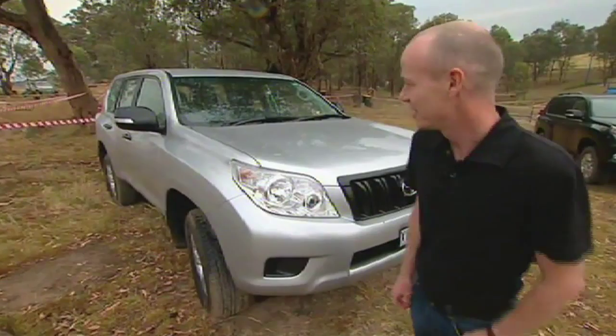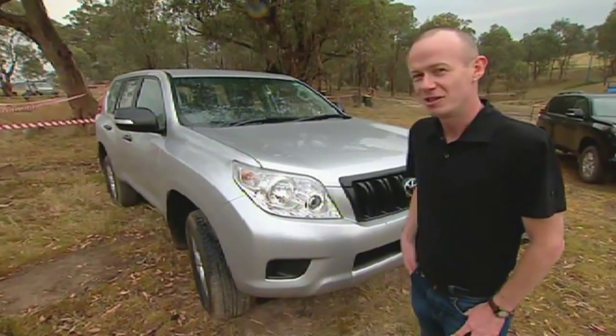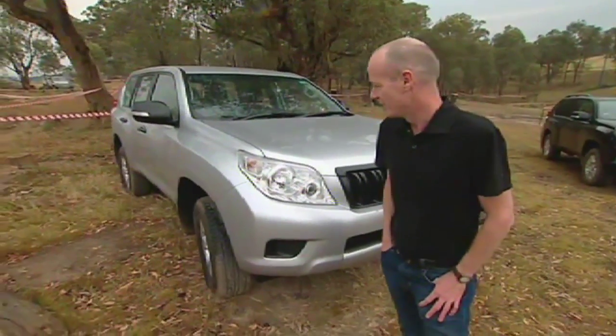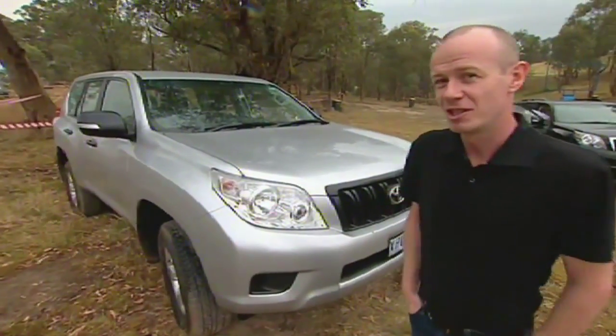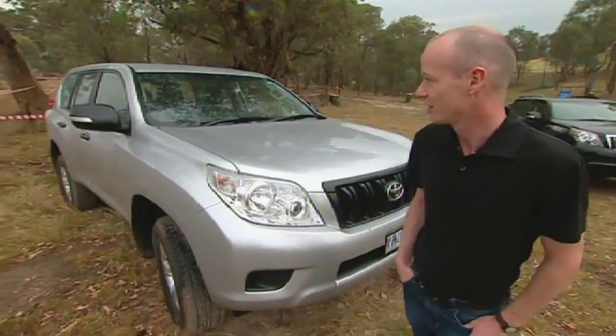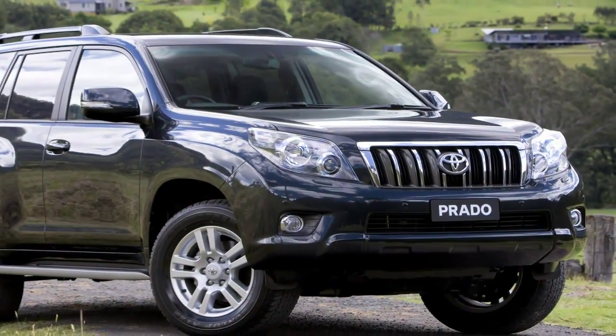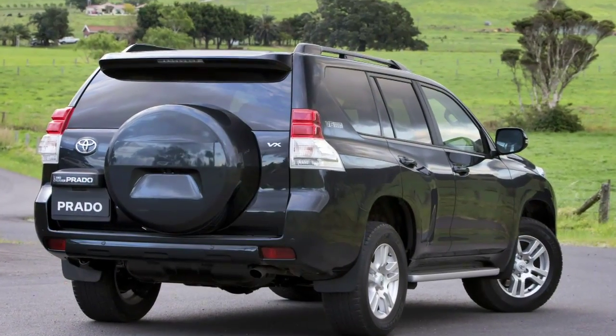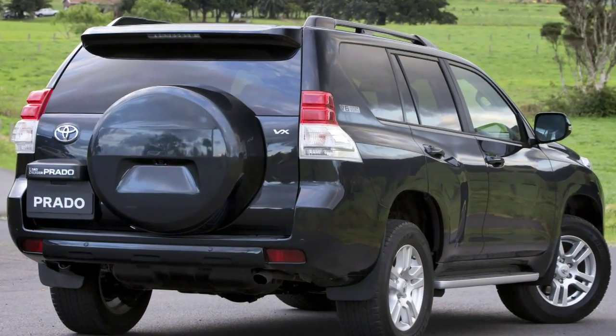Noel McKean for Gizmag here, where we're near Orange in Australia, looking at the fourth generation Prado. The redesigned Prado, which has obviously a new, sleeker look. It's slightly lower, a higher waist, and yeah, basically a more modern update for the fourth gen.